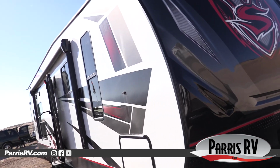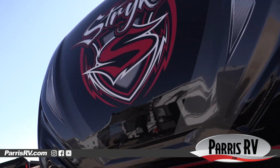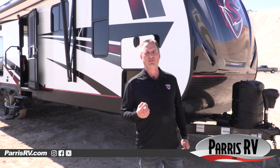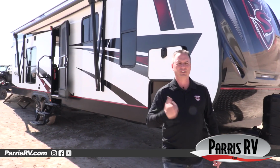I'm Brett Parris. Today I'm going to show you a super cool toy hauler from Stryker. This particular model is a 2019 and it's called a 3116. It basically has around 14 feet of cargo right to the island in the back, specifically designed to haul those big UTVs that we all love to ride. Let's check out some of the features here on the front before we move inside.